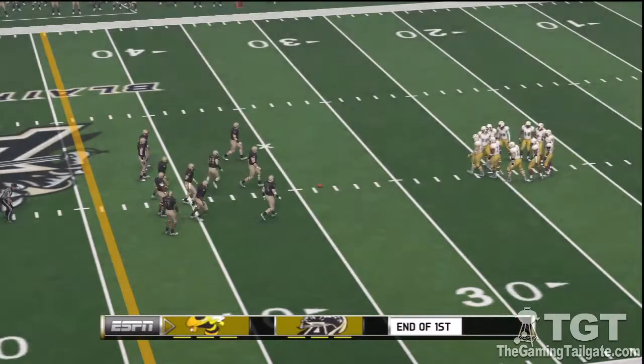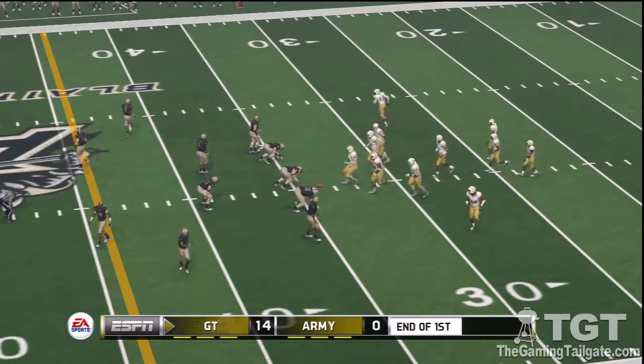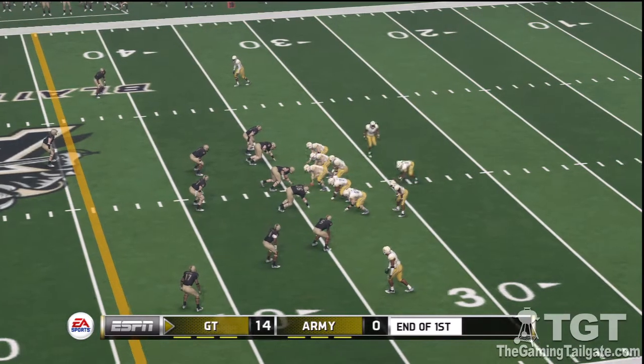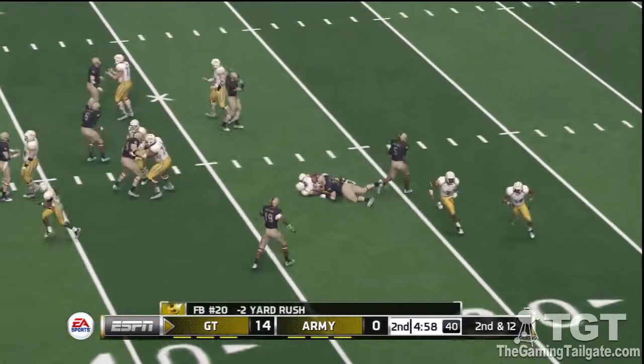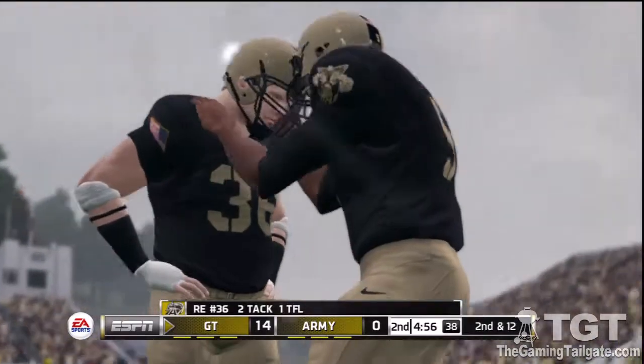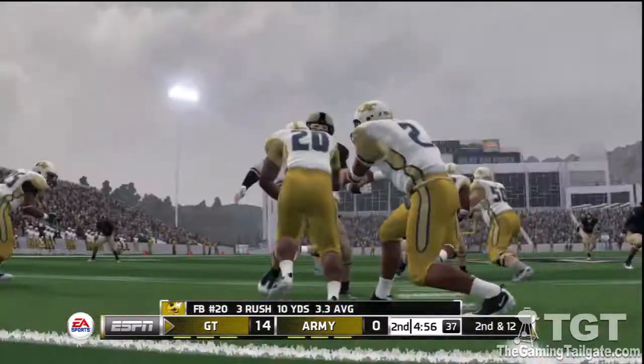Welcome back here. We resume action now here in the second quarter. It was a pretty one-sided first quarter, but I wouldn't be surprised if things changed in a big way before halftime. And they get him in the backfield for a loss. Never really had a shot. They were on him almost as soon as he took the handoff.